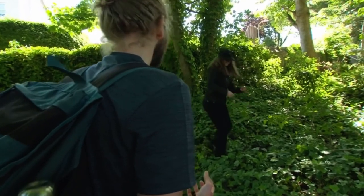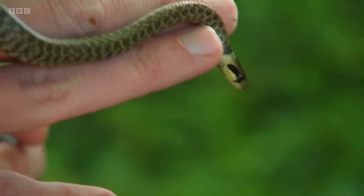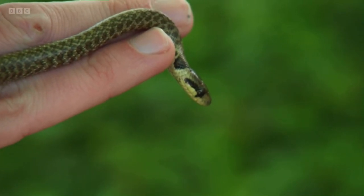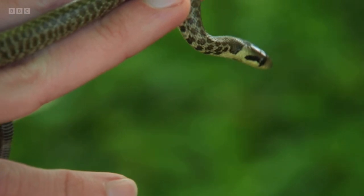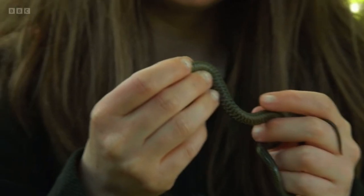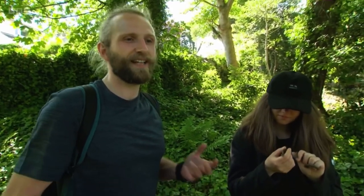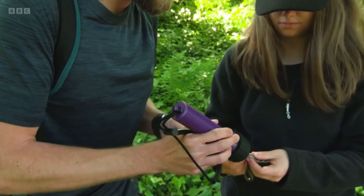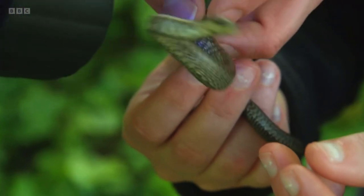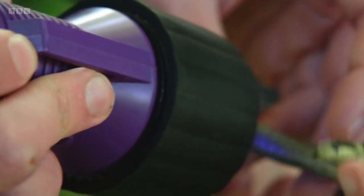Have you got one, Lauren? I found a snake. Here we go. Incredible. Okay, so what's really cool is if we catch them at this age, we have a chance to mark them, and that way, if we catch them again in subsequent years or even after a few months, we have an opportunity to understand how quickly they grow and whether there's kind of variations in that growth. So we'll have a look along the body, and if it is marked, you'll see a really bright orange blob.